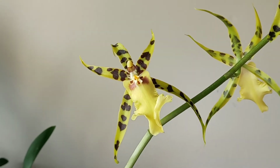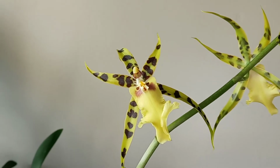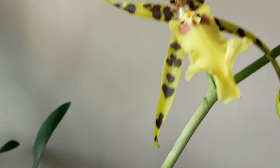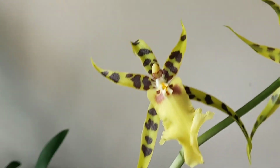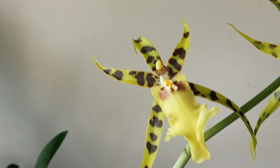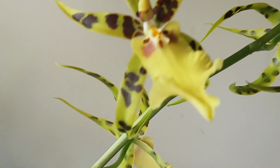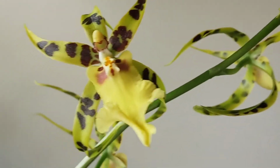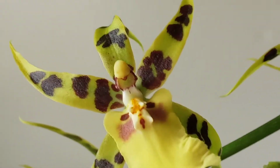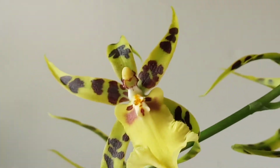I have another one like this, but it's more yellow. It doesn't have so much of the beautiful, beautiful spotting. I mean, some of them are heart shapes. They're just very pretty. Now, I'm assuming as it ages a little bit that the lip will open up more, like for the spidery body. But as of yet, they're still curled. All of them, you can see they're curled. But it has a beautiful, little bit of rose color there in the center. It's a very pretty orchid.